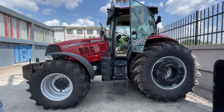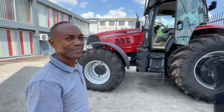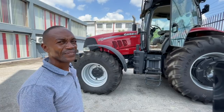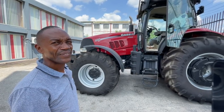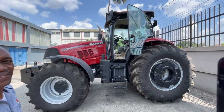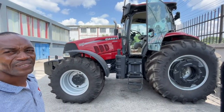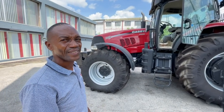Okay. And it comes with all the bells and whistles. It comes with the air conditioner, the radio, the GPS, two-seater. It has all that right there. It's equipped for you guys and gals out there who want to do those 1,000 acres of farming. This right here is for you. Okay, family. So is there anything else?